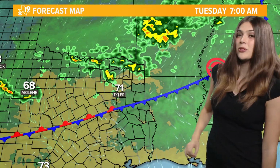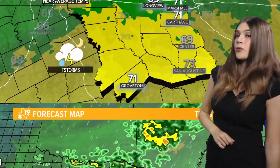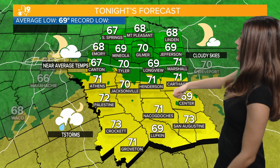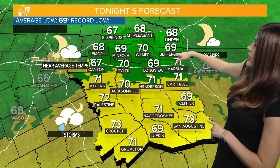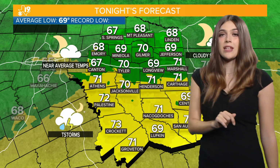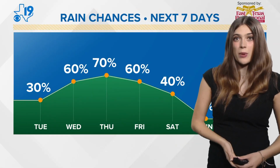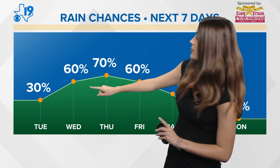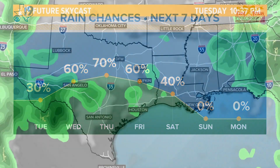And then to the south, those guys are still going to top out in the 90s today, but that cold front should move through later today. And then we should see the effects of it pretty much across our whole area. Tonight, we're going to drop down to the 60s and 70s, Gilmer down to 70 degrees, Linden down to 60, and then Crockett bottoming out at 73 tonight. But that's when we have our storm chances really ramping up overnight. So that's why we have a 30% chance today. And then that's really ramping up to 60 on Wednesday, all the way up to 70% on Thursday.